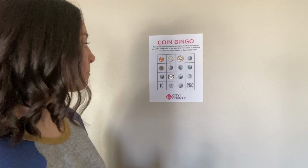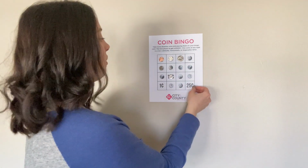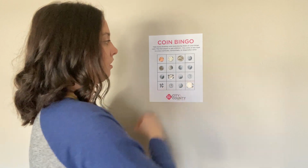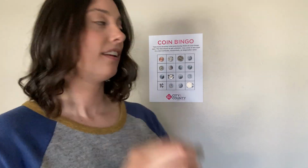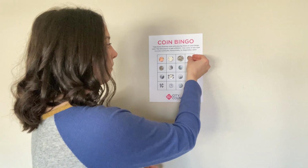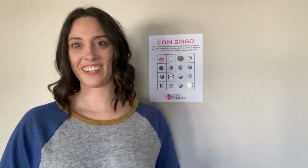Okay, next up, I've got another quarter. So I'm gonna find another spot for my quarter on here. And I think this time, I'm gonna put it on this 25 cents down here in the corner. All right, let's see what I get. And this time I got a nickel, or I'm sorry, a dime. 10 cents, and it looks like that one fits right up there in the corner. So I officially have 4 across the top. I got my bingo. So I'm gonna go ahead and get this cleaned up, and then we're gonna talk through your at-home activity for today.